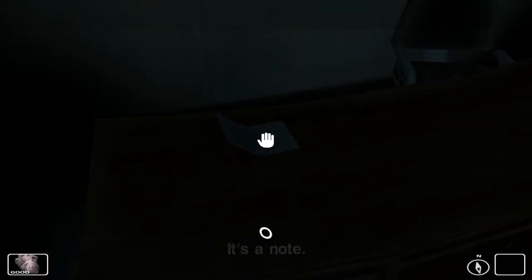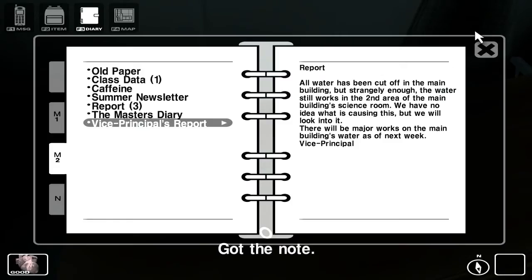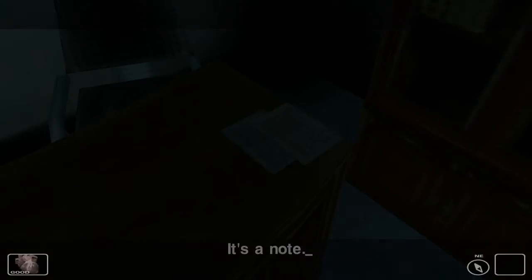What's this? It's a note. Report, all water has been cut off in the main building, but strangely enough, the water still works in the second area of the main building's science room. We have no idea what is causing this, but we will look into it. There will be a major works on the main building's water as of next week. Vice Principal. So, second area of the main building, science room, only has water.